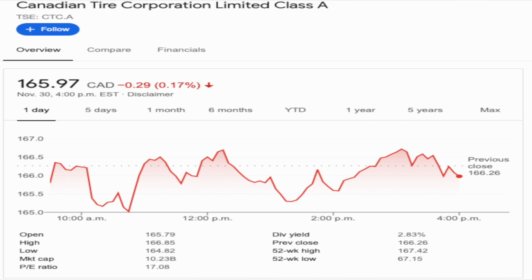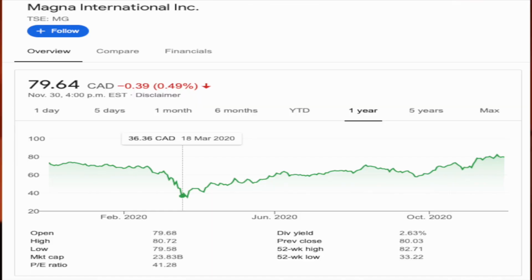I'm uncertain about the future for it. And so in spite of how well this is done, and in spite of the fact this is a really good company, I'm not comfortable holding this much of it, and I really want to scale it back. I probably should do the same with Magna, but I'm not as interested in selling there. I think it's okay to leave that one where it is. So really, Canadian Tire is the one where I want to free up some cash.